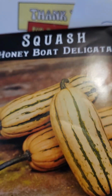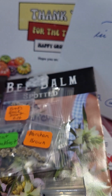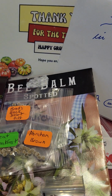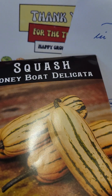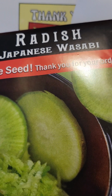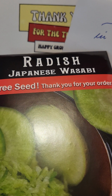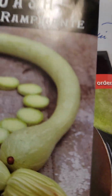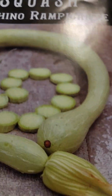I did not have a delicata squash. So now I bought their Honey Boat delicata, and I think, how many days is this? It doesn't say. But I think that I will be able to grow that to ripe stage here. And then, of course, I got another package of Japanese wasabi radish. Yay! I'll grow those. I don't care. I love radishes. And then I refreshed my Zucchino Rampicante squash.